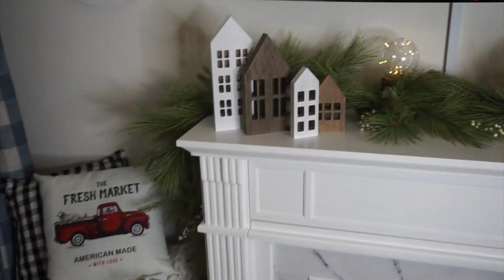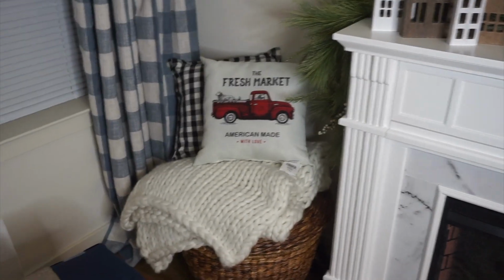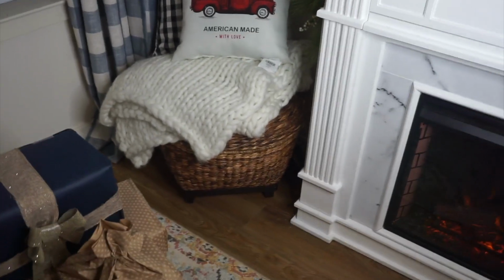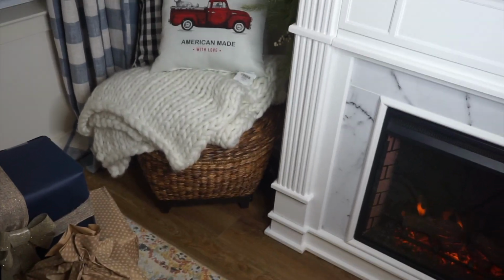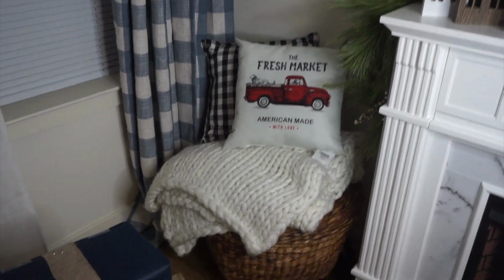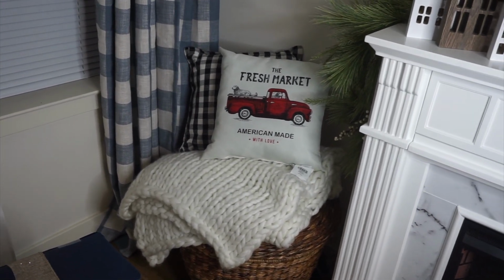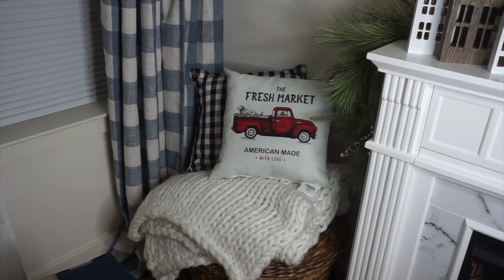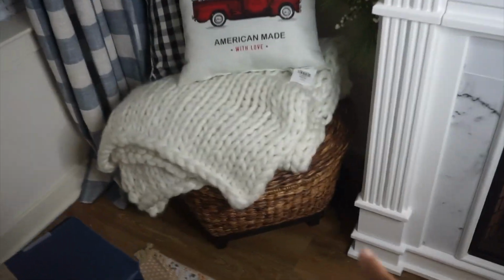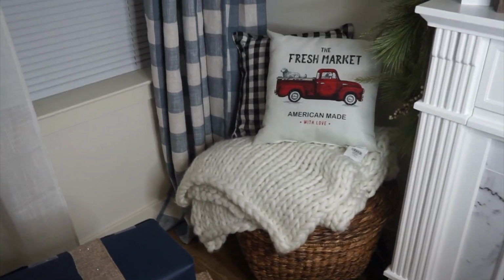So in this little corner, I call it my little cozy corner. I wanted to put a chair here, but I haven't gotten around to it. So in the meantime, I have this little wicker storage basket. You can also sit on it. I have it in this little corner with some pillows that I had gotten for the fall, and I just kind of left them there because they sort of go with my theme. Super cute. My mom bought them. Oh no, I bought these actually. I bought these pillows. My mom gave me the basket, and my mom also bought me this knit blanket. I love chunky knit blankets, so I kind of just have it sitting in this corner.